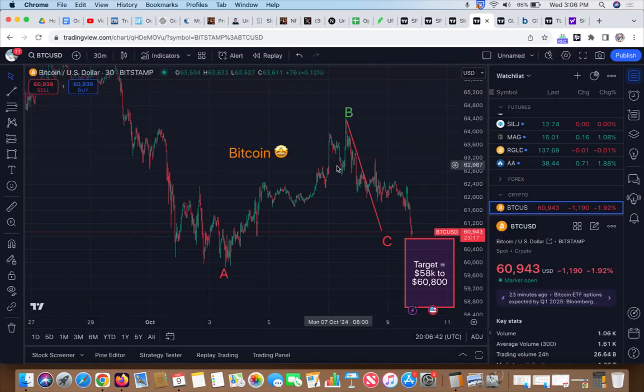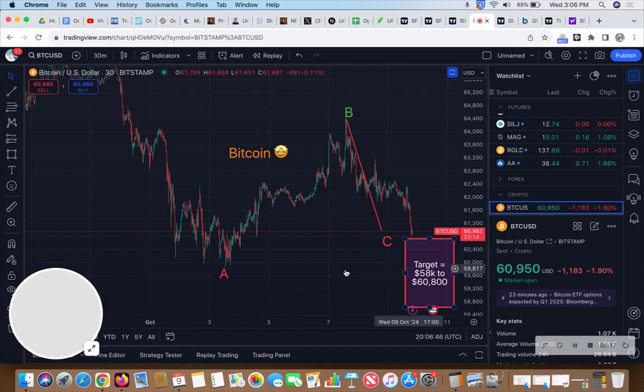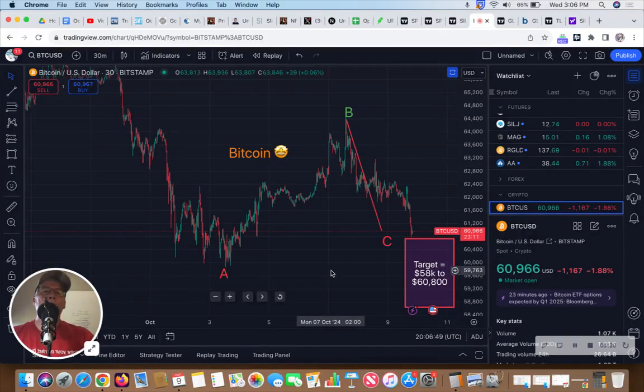Bitcoin, look at that. I told you I was going to put this box in here, and it's right on the top of that box. And I imagine overnight and into tomorrow, we're going to see it trickling down through here. We set the minimum at 60,800. We almost have that already. It's at 60,966, but all the way down to 58 is the thesis.